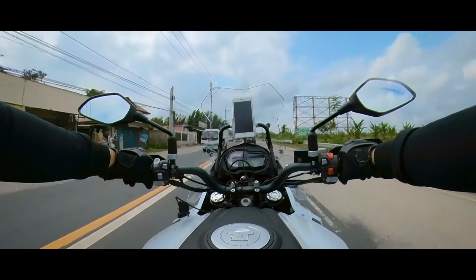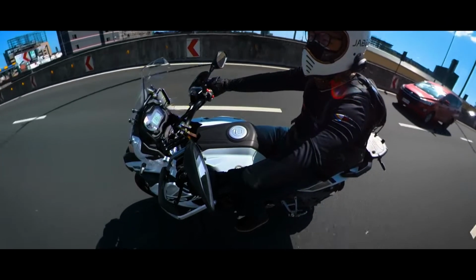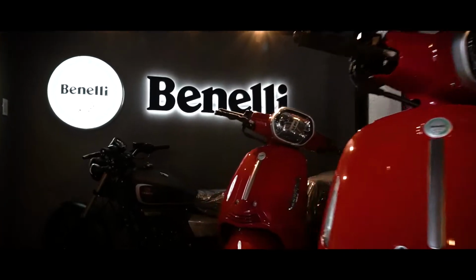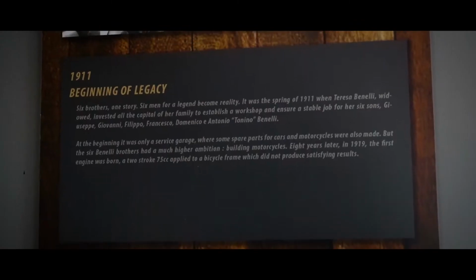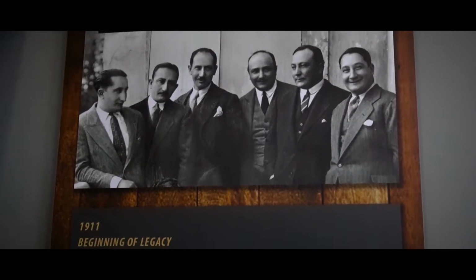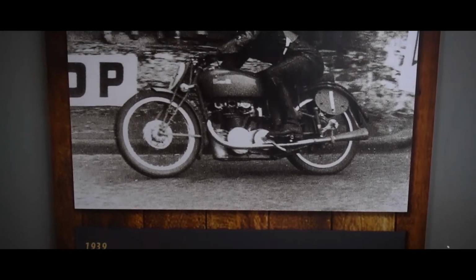Today, we have another brand that is making a debut on the channel, and it is possibly the oldest motorcycle company that has been founded in Italy, and it is the BENELLI. The brand has a rich history from its foundation back in 1911 thanks to the BENELLI family, namely sila Giuseppe, Giovanni, Francesco, Filippo, Domenico, and the fast boy Tonino BENELLI in Pesaro, Italy.